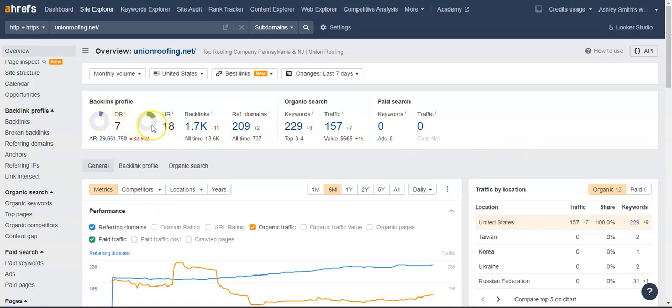The UR rating is essentially a trust rating with Google, and the DR rating is a power rating with Google. These numbers are looking at the overall site, how powerful it is, how trustworthy it is. And the higher they are, the more powerful the site is, and the better it's going to rank in the search results. One of the ways that you can increase these numbers is through a backlink. All a backlink is is a shout out from another website that's endorsing you, sending a link back to your site through clickable text.